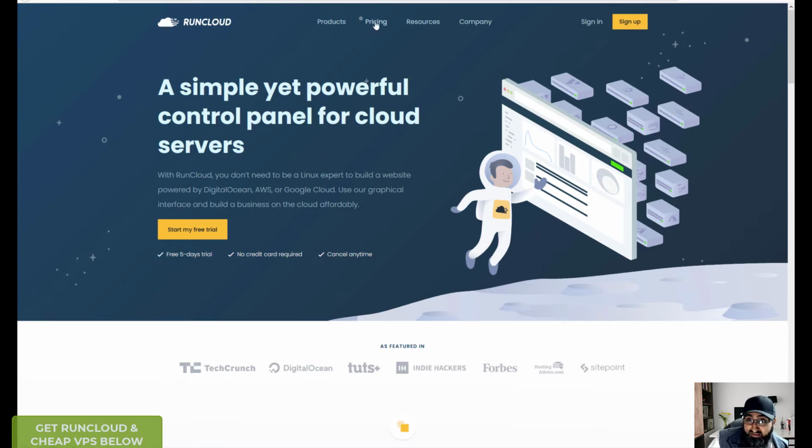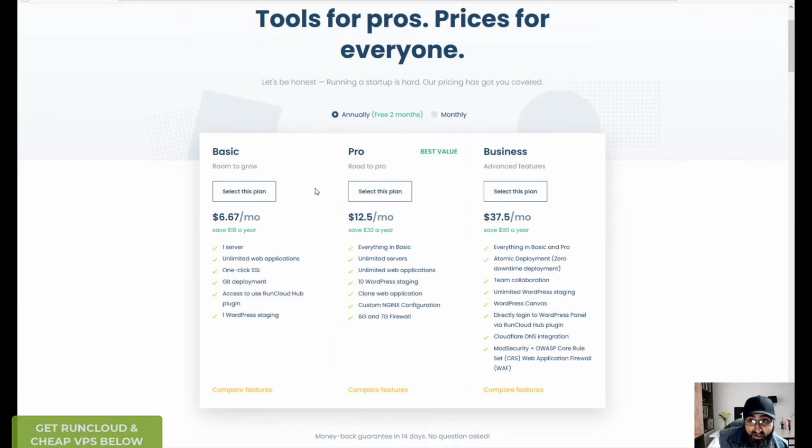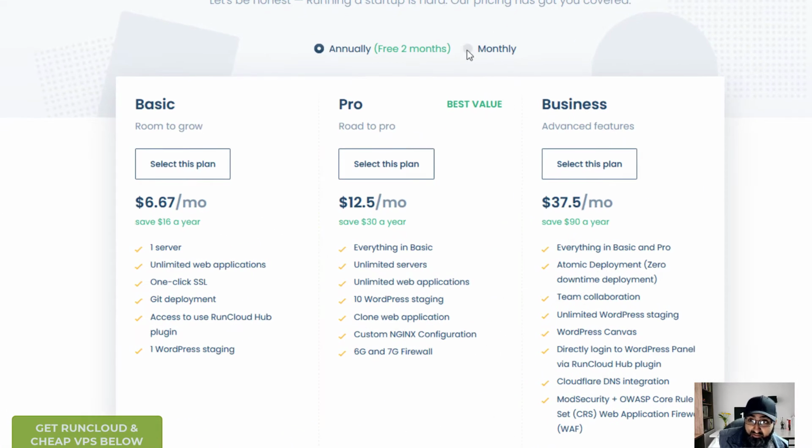So the pricing for Runcloud: the cheapest package, the basic one, is $6.67 a month. Sorry, $8 a month if you pay monthly. Pro is $15 a month, which is what I'm on. I've got unlimited servers. And business is $45 a month.